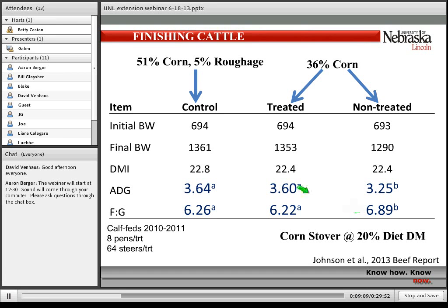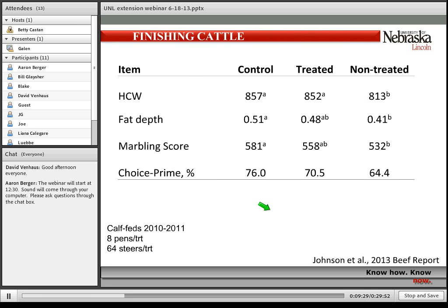But notice that in this study, these were calf-feds, well replicated. We got identical gain and identical feed conversion by feeding the 20% treated stalks relative to 5% untreated stalks and 15% more corn. Carcass weights were what you would expect, not different between the control and the treated, and lower for the cattle just fed extra stalks. Fat depth sort of mimics what we saw for gain. Marbling scores were decent, at least on the 2 treatments that had good performance in terms of gain and conversions, and certainly no impact on percent choice.